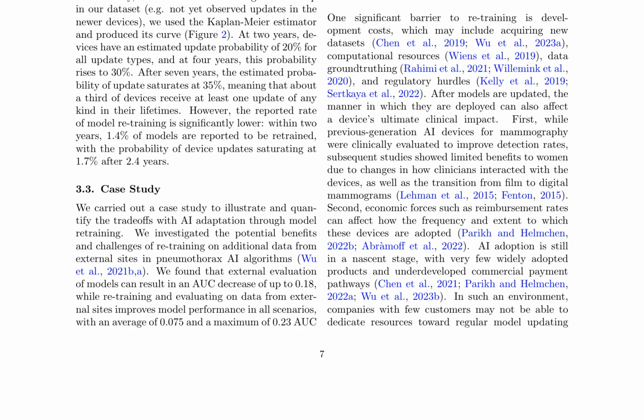A case study on pneumothorax AI algorithms illustrates the trade-offs involved in retraining, showing both performance improvements and potential degradations across different settings. This emphasizes the complexity and challenges in achieving a single AI model that performs well across heterogeneous settings.